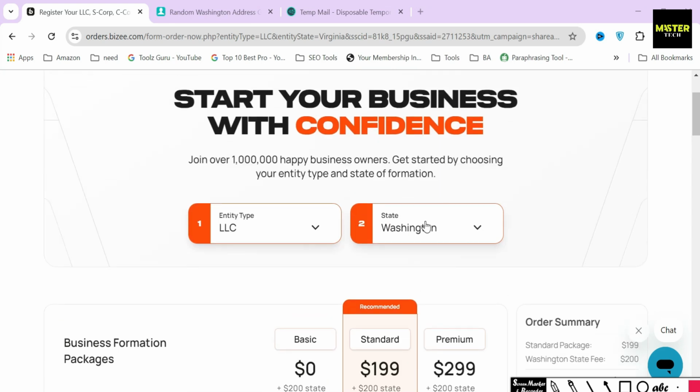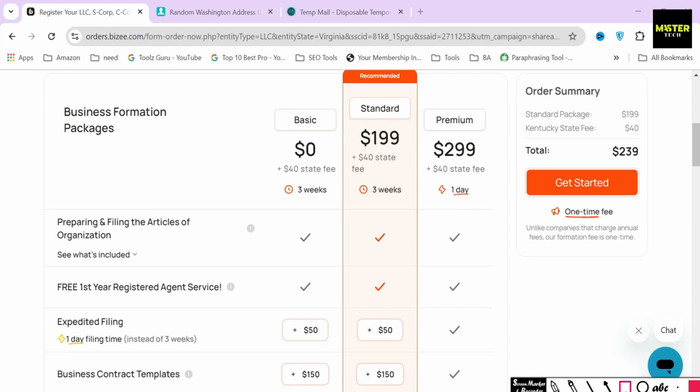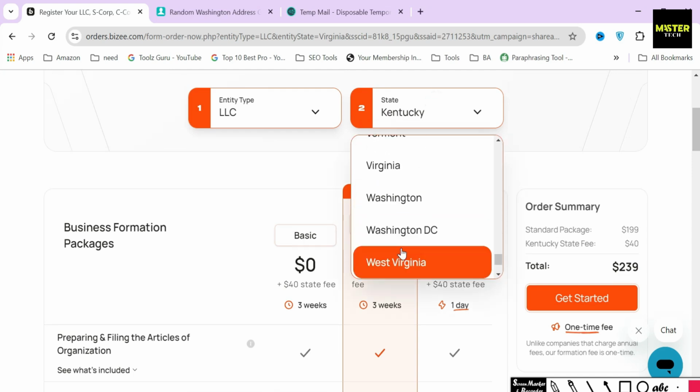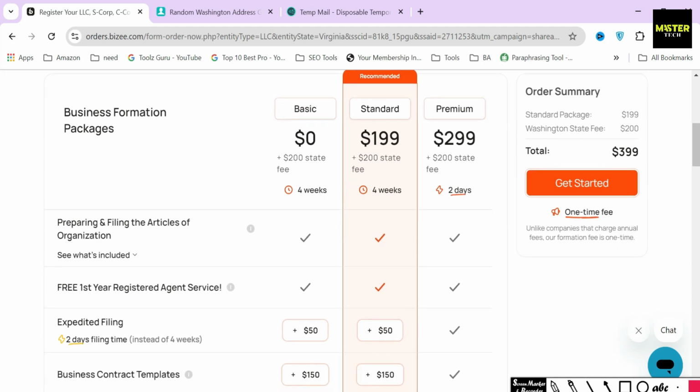So if you go up here and we switch to Kentucky, and this is probably going to bum people out in Washington, you'll see the state fee is just $40. So this state fee varies from state to state. Since I will show you guys how to start an LLC in the state of Washington, I'm going to show the rest of the process of LLC formation using this state, but don't worry, the process of filing an LLC through Bizee is the same for every state. Just follow along with this video, and you will easily figure things out.